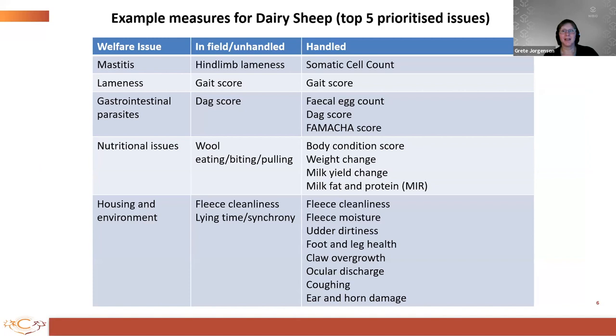Here you can see example measures for dairy sheep divided into infield, unhandled, and handled systems, reflecting intensive and extensive production solutions. Animals may be kept in different flocks according to age and time in the production cycles as well. So we needed protocols for flocks that were not handled or easy to inspect up close. As you can see in this example, for nutritional issues, one could detect wool biting or wool pulling in flocks that were not handled, whereas in handled individuals, one can perform body condition scoring, one could detect weight change, a change in milk yield, or changes in milk fat and protein content.